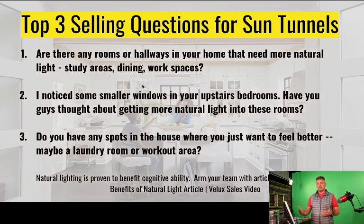Second, hey, I might have noticed some smaller windows in your upstairs bedroom. Have you guys thought about getting natural light into these rooms? Great way. Just leave it right there. Let it sit. You're typically going to want to ask that in front of his and hers. And again, back to LeadSymphony, let me plug away. Great way on virtual sales to pull his and hers together, where you can have that ask right there, right?